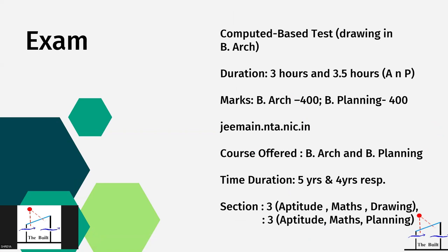So now talking about the exam pattern, the duration. Basically, this exam is a computer-based test.